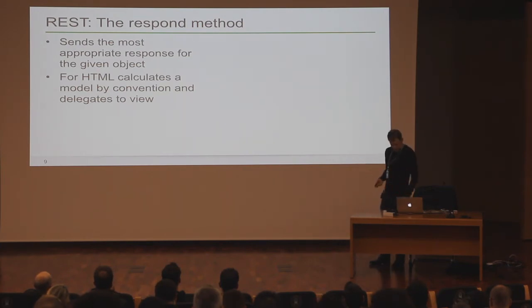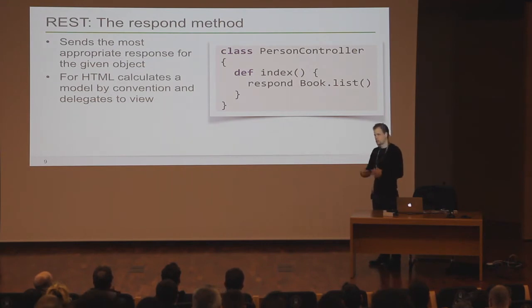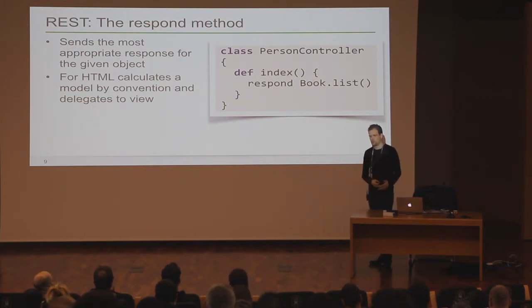So it's called respond. And basically, you can use respond to respond with a particular set of data. In this case, a list of books. And what Grails will do is automatically attempt to produce the appropriate content type for the requested content type. So if the client is requesting JSON, we'll produce JSON from that list. If the client is requesting XML, we'll produce XML.